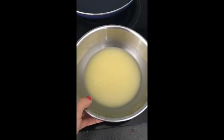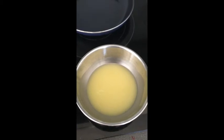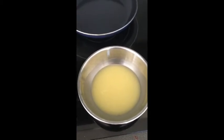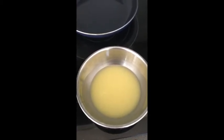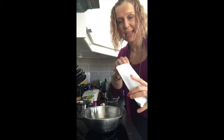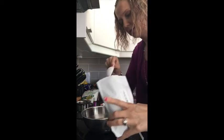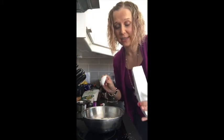You can see my finger marks there. And now is when we're going to add the non-nano zinc as well as the essential oils. So we're going to do 2 tablespoons of the non-nano zinc oxide. So 1 and 2. And the zinc oxide is actually what gives it the SPF. So if you want more SPF, then you would add more of the non-nano zinc oxide.